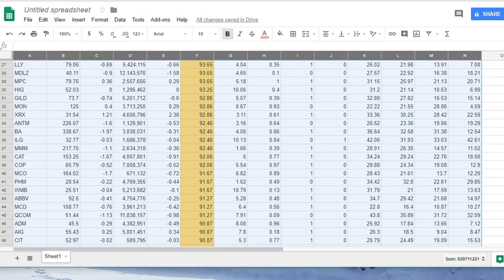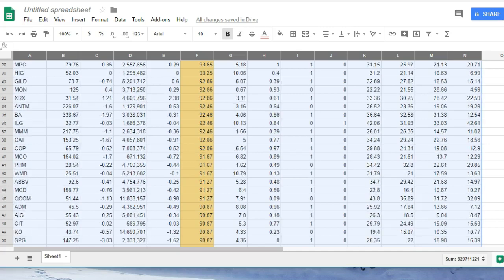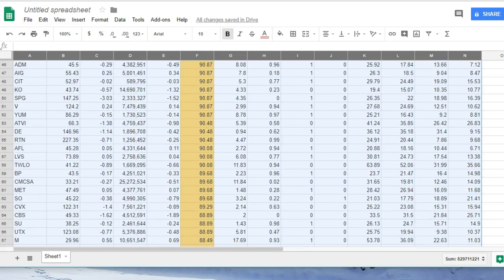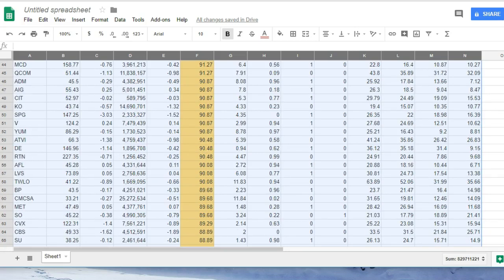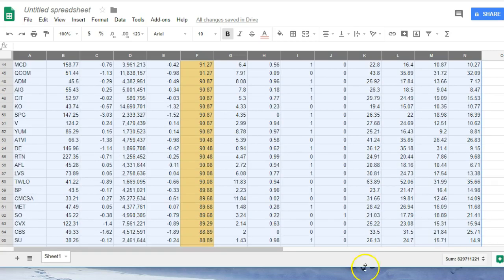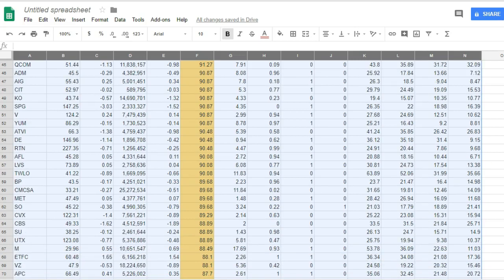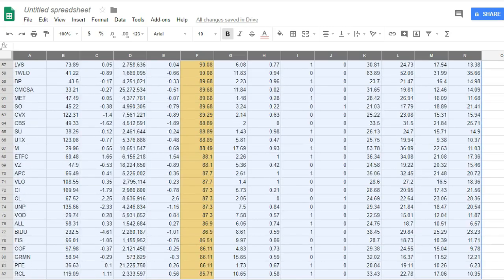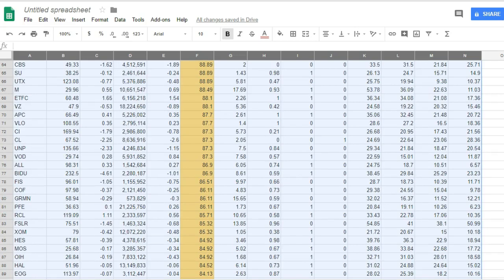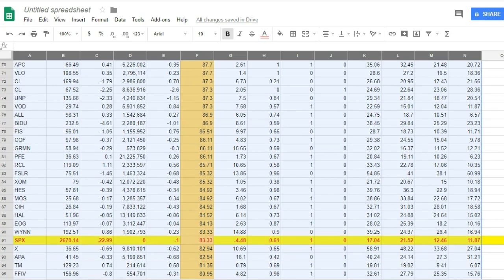And take a snapshot at this page. 1, 2, 3, 4, 43. Come on. Snapshot at this page. 59. Oops. Take a snap of this page. 1, 2, 3, 4.